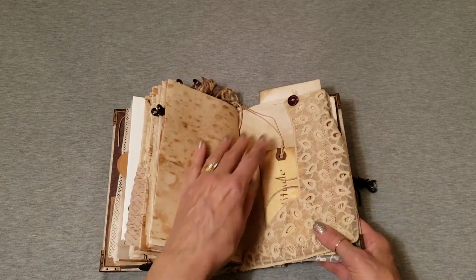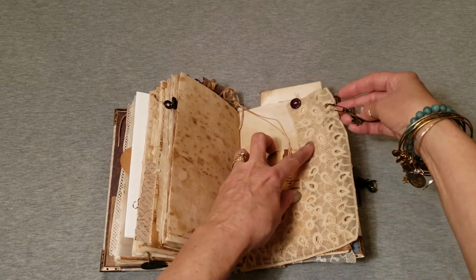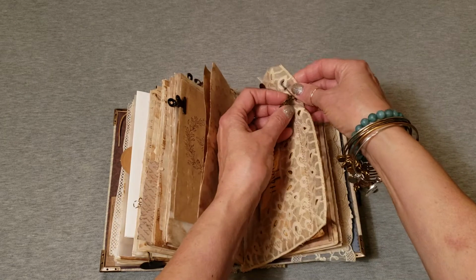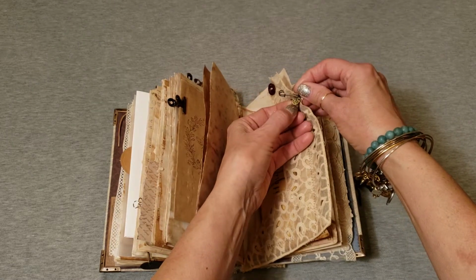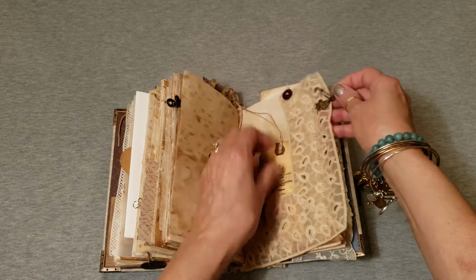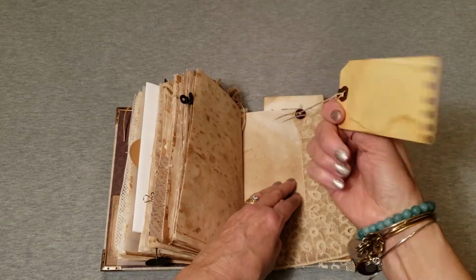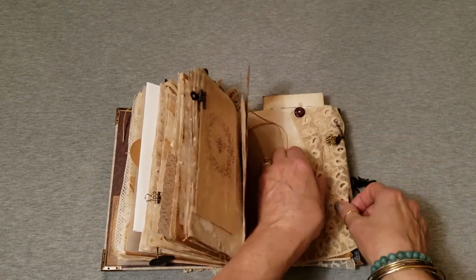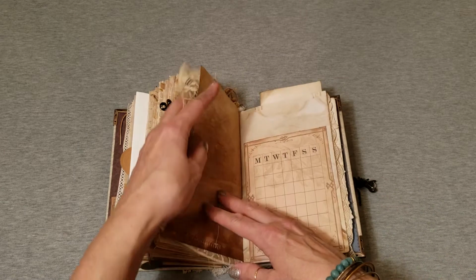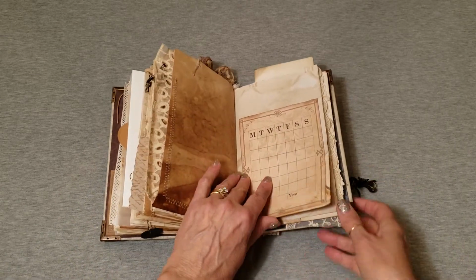Old papers, part of an old collar with a sweet pin hanging there and some charms. There's a leaf charm, a fleur-de-lis, and a little teardrop charm that says made for you. And the name of your journal is stamped on this tag. Gratitude. More calendar pages.